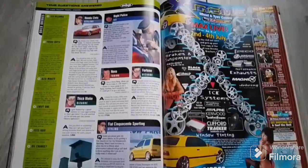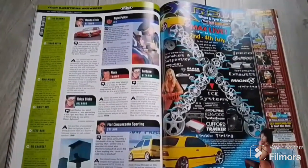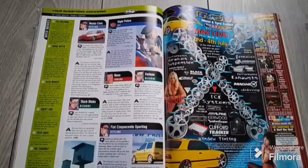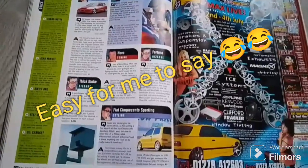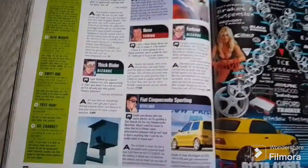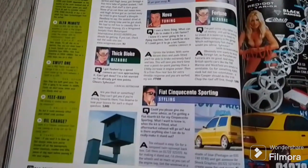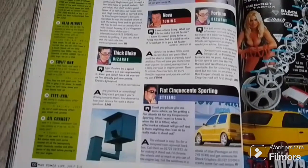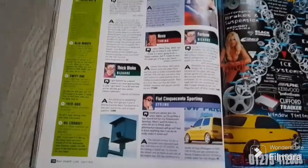And another page dedicated to the TITS, the tuning independent troubleshooters. Sorry. I got flashed by a speed camera as I was approaching it. Can I get done? I'm a bit worried as I've already got 9 points. Apparently they can't get you if you're driving towards them. You deserve to lose your licence for being stupid.